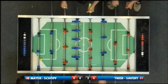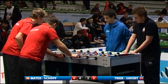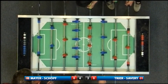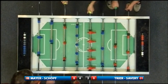And you can oftentimes tell by the sound of the shot whether or not it went in. That's usually the best indicator, if you're wondering whether a ball goes in or not. Each table has a distinctive sound of the ball hitting the inside of the goal. And generally that's how you can tell.